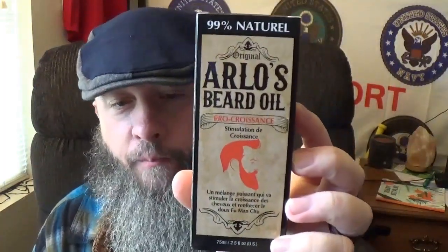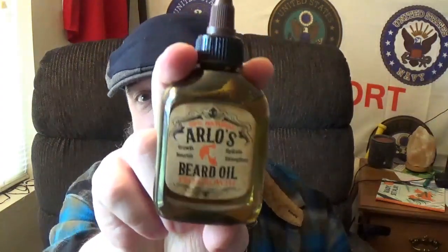Okay, this is a strange one. Today we're going to take a look at Arlo's Beard Oil Pro Growth Castor. This was an item that kept popping up in my suggested items on Amazon. You know, I get a mix of knives, survival gear, and beard oil. So I keep looking at this and I keep looking at the price and I go, could it be that bad? I mean, seriously, it has a very, very low price point for about 2.5 ounces.